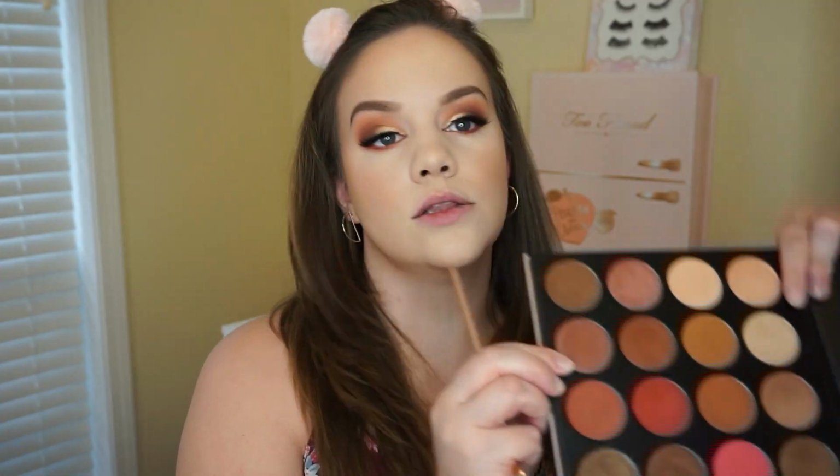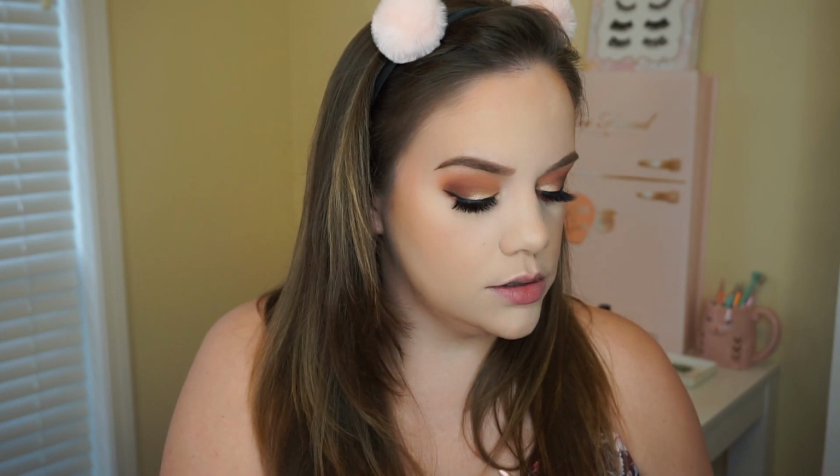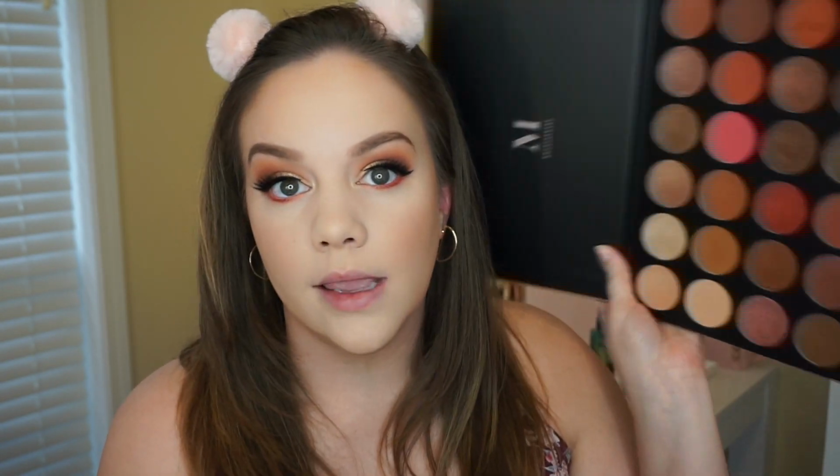I'm going to take a little bit of this shade Glaze, which is the lightest shade in here, and I'm going to pop that in my inner corner. Just a little moment. Okay. I mentioned how big these pans are. Like, they're gigantic pans. So you don't have to worry about running out of your favorite shades too quick.